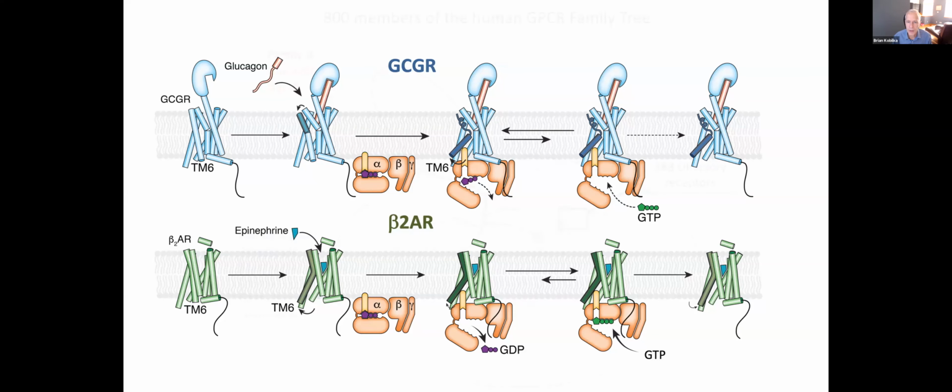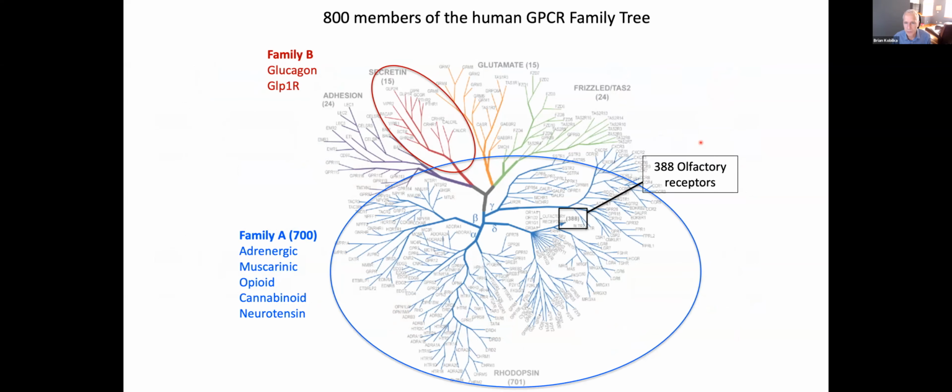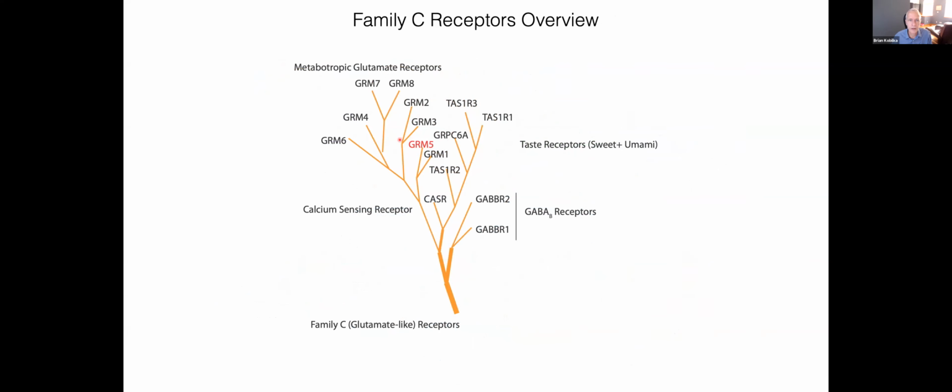So that's a quick tour through family B, and I'm just going to talk briefly about one other family, the glutamate receptor family, which is even more strikingly different in terms of its mechanism. These receptors exist as a small cluster that include a number of neurotransmitter receptors, including several glutamate receptors and GABA receptor. There are also receptors for calcium, and a couple of taste receptors are in this family as well.